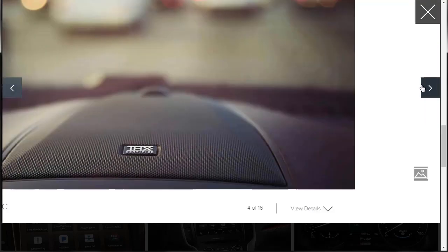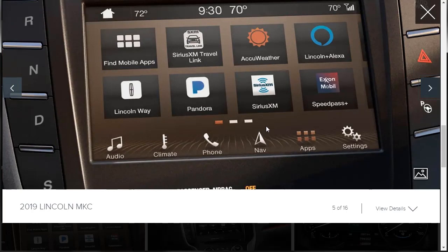Here they're probably talking about their high-end stereo system, surely, because there's that center speaker. Here's a nice shot of their infotainment. I don't really like the color. I don't really like the brown coloring of their backdrop. They could have made that a little better.